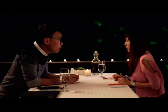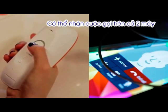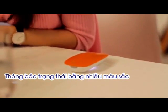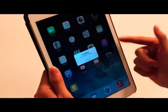Nowadays, with most people owning several smartphones and tablets, managing your devices can become a hassle. Supporting a dual pairing system, Fonebud Essential Plus's different status light indicator colors enable you to differentiate notifications from each of your paired phones.